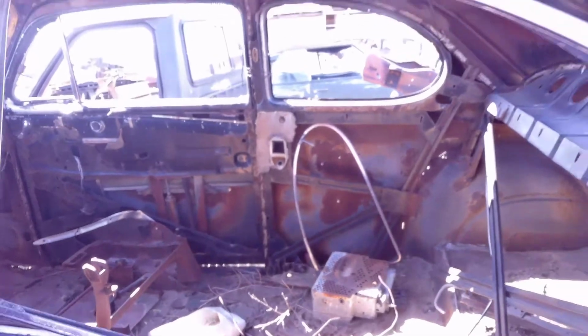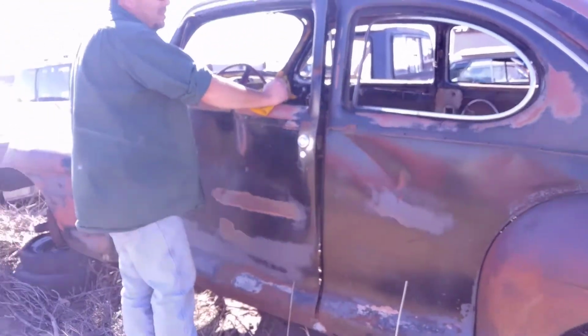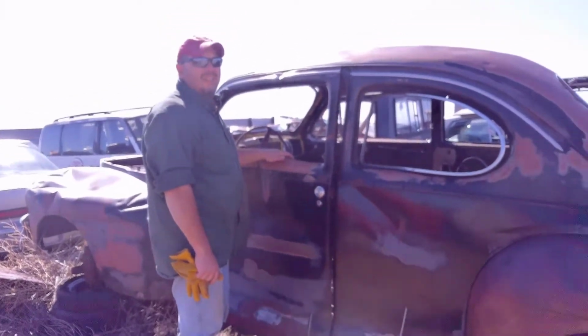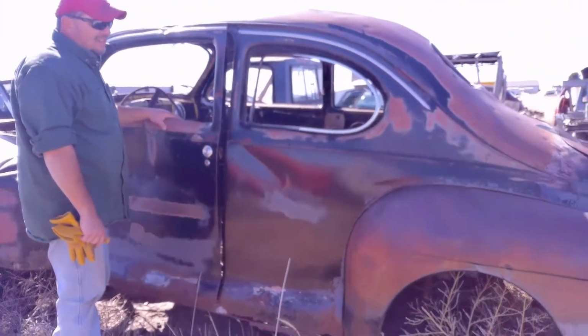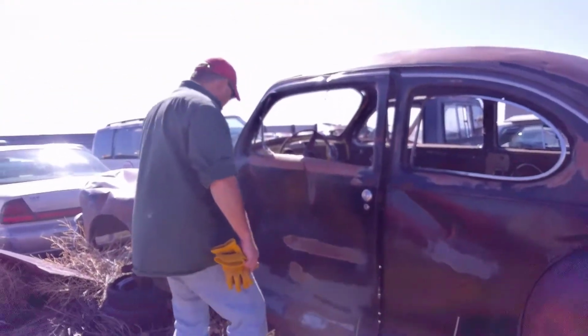This is one of those club something, I can't remember now. It was fancy. They made 800 and something of these. Who knows how many actually survived. And this has been sitting here for over 30 something years.